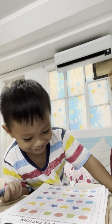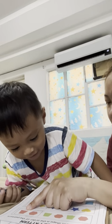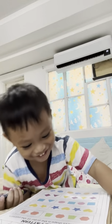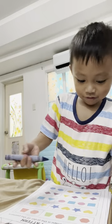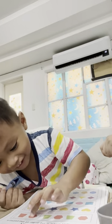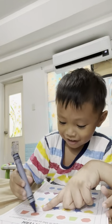I want. You choose. What? Which one is the correct next shape? This one or this one? Very good! Circle! Oh, circle si Jaden. You use your crayon to circle it. No, the answer. This? What's your answer? This one or this one? Circle it. This one. You circle it. Very good.